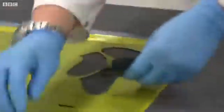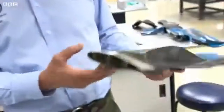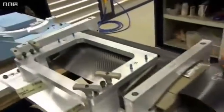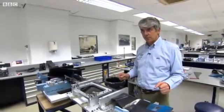It's first cut, then sculpted around a mould, before being cured in an autoclave, a giant oven, to create a work of automotive art. You might recognise this part from the machine earlier on. This part is going to fit into here. So if you've got all the bits ready, not glued together, it takes about 3 days to assemble. So it's quite a complicated jigsaw puzzle.